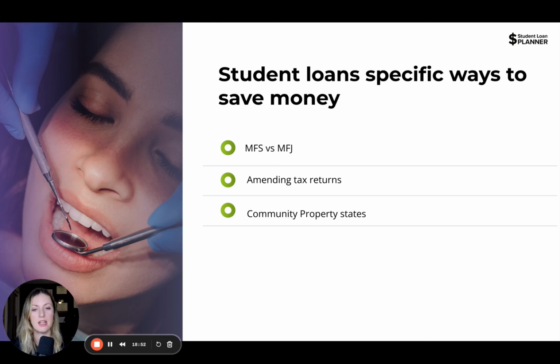That's stinky, right? So what we can do is we can go back and amend that separate return from separate to joint. And what that does is it helps us recoup that lost tax savings. So that's something that we sometimes suggest: if there is a pretty big tax hit to filing separately, but it still makes more sense to do that for our student loan plan, then we can bite the bullet, take the hit, and then go back and amend that tax return later. So that's something to consider.